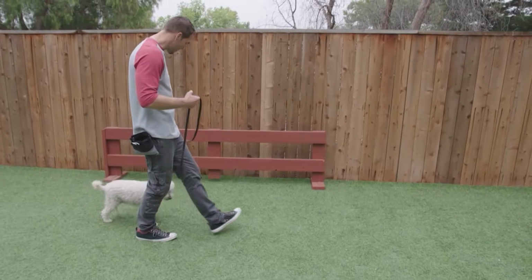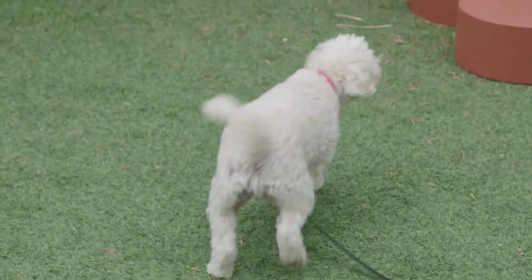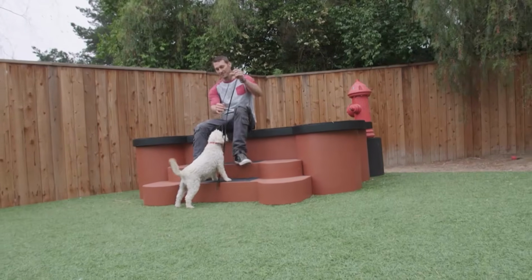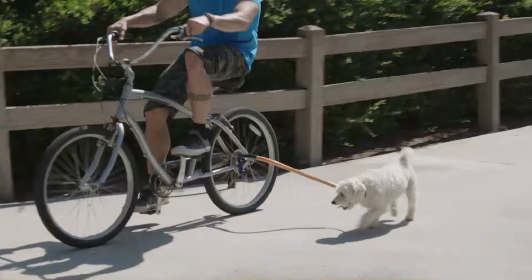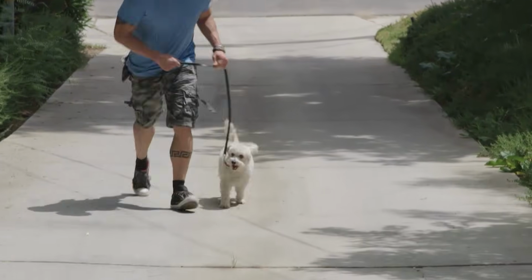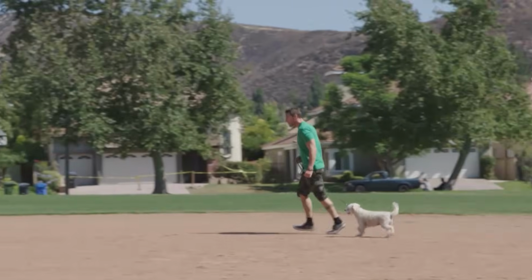But training aside, my bigger concern with Glory right now is her weight. Dogs that are overweight, it puts a lot of pressure and a lot of stress on their body, which eventually leads to health problems. Given the fact that she's a middle-aged dog, it actually increases her chances of health issues. To get Glory to her target weight, the game plan is very simple. Exercise, exercise, exercise. Everything we do over the next few weeks will be all about exercise.